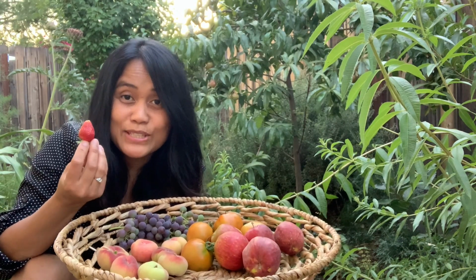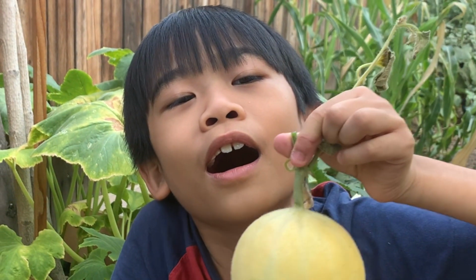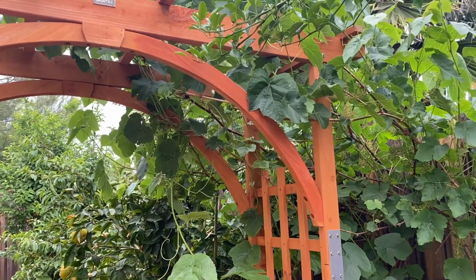These are my harvest today: the apples, peaches, tomatoes, grapes, and then one tiny strawberry. It's so fragrant, huh? It has been a pretty weird, pretty strange gardening season this year.